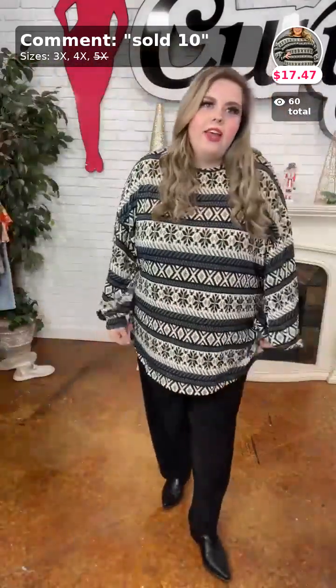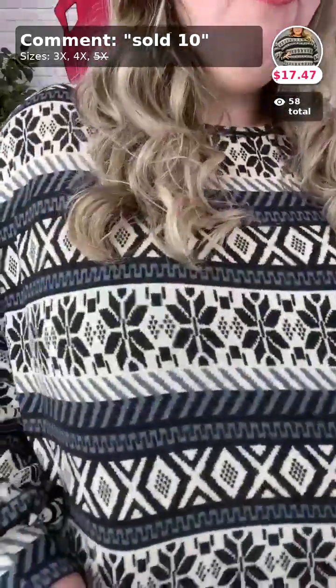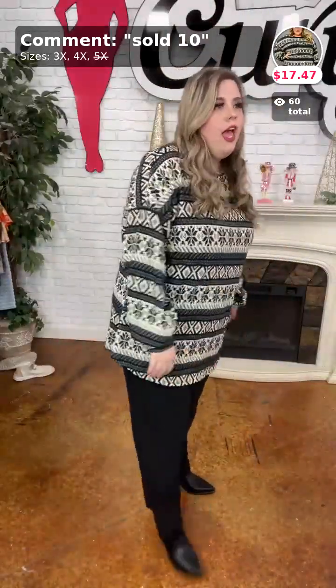Alright y'all, we've got another sweater-ish material. This one's called Not Just Anybody, sold 10. It's got almost like a snowflake pattern on it, so it's great for Christmas as well. Again, with the balloon, bubble sleeve, whichever you call it. It's a great fit on me. It's very loose and flowy, which I love. It comes in a 3, a 4, and a 5X, and this one's only $17.47. So, I mean, that's a great deal.